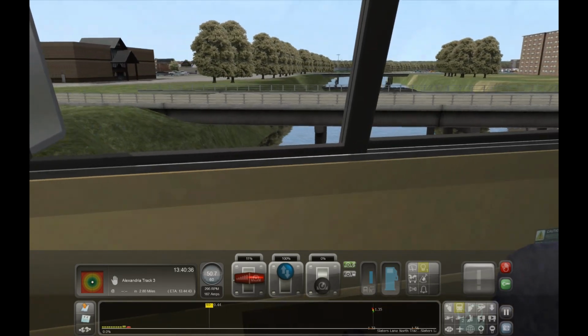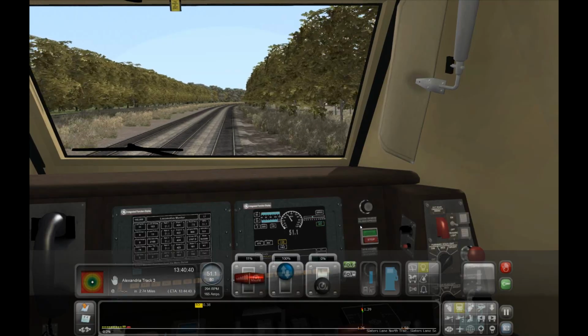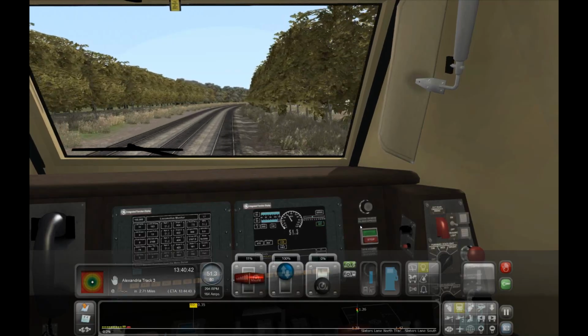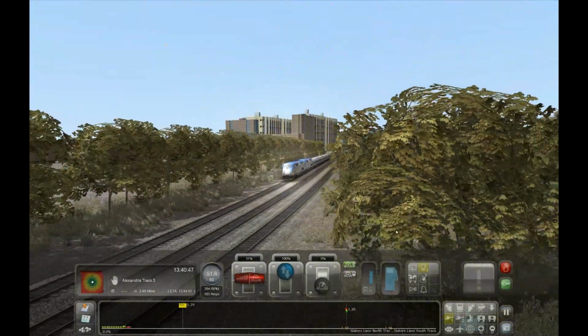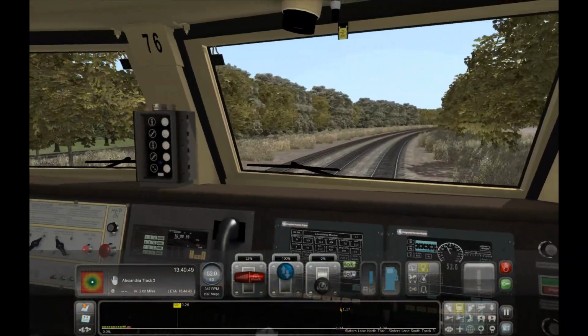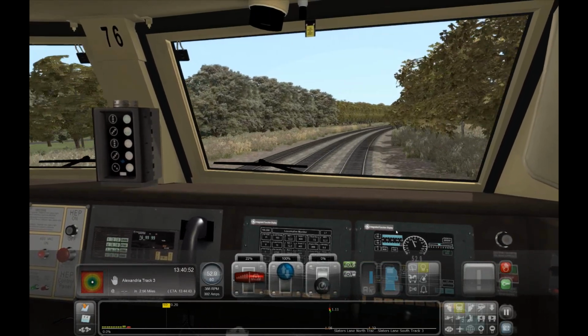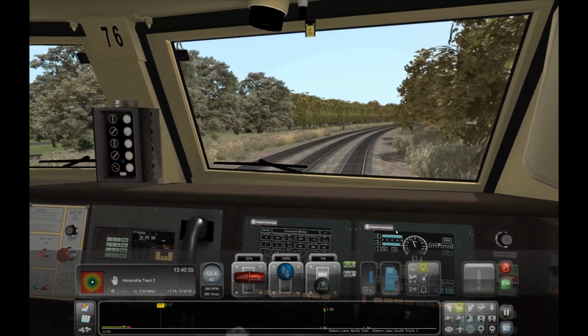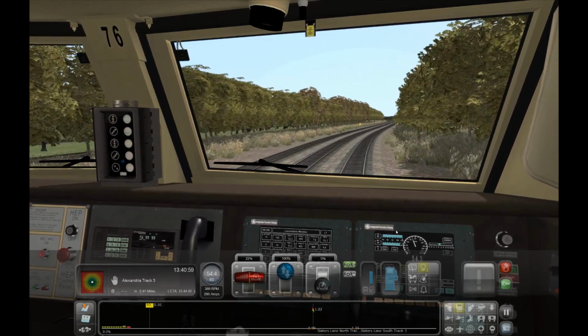This is 4 Mile Run, which we're going over now, and we're also getting pretty close to the Washington and Old Dominion route, which used to come down through this area a long time ago. It ran out to Bluemont, Virginia. Not even Western Virginia. Still Northern Virginia.